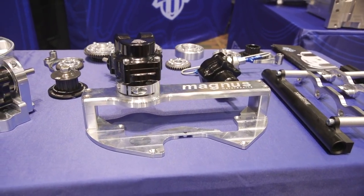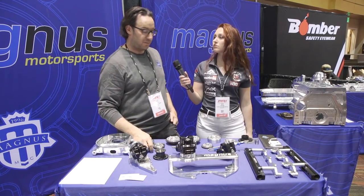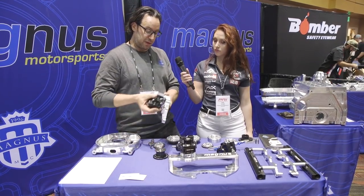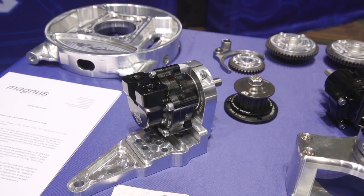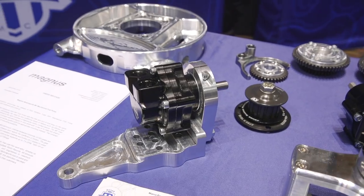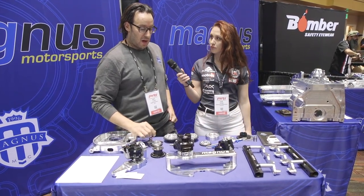One of the features we have is we've always had this fuel pump kit that mounts on the cam gear. So we do have a bunch of different cam gear driven kits. We have a distributor driven kit for the Honda, and we also have belt drive applications. This is a K-Series belt drive application, and in the future we're going to be coming out with a bunch more applications.